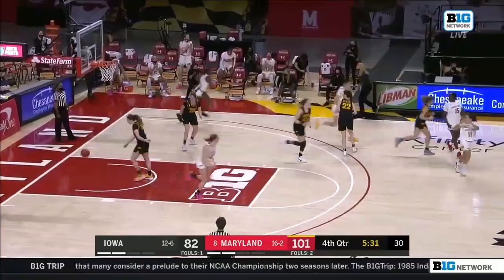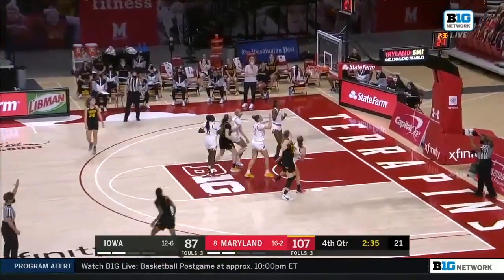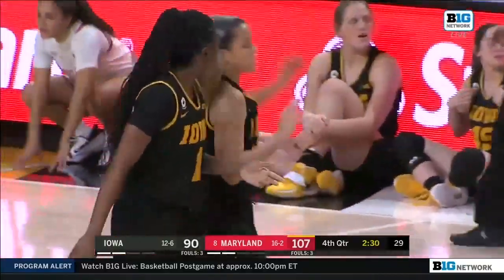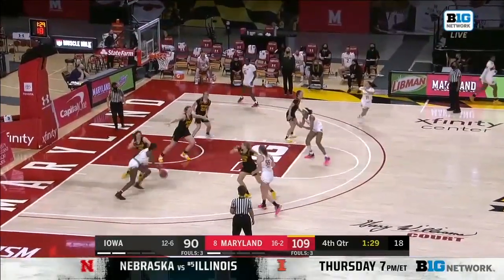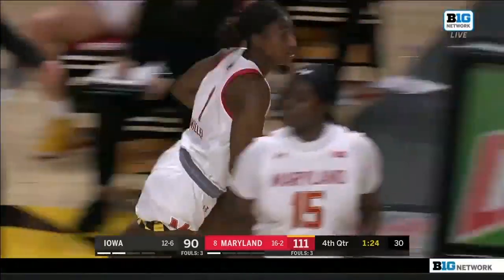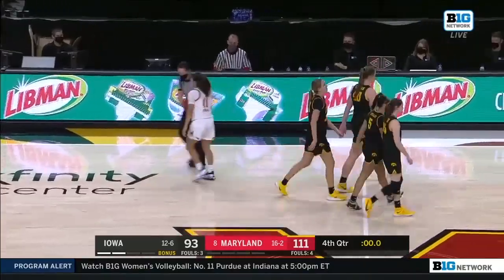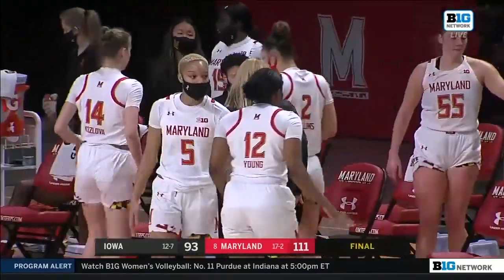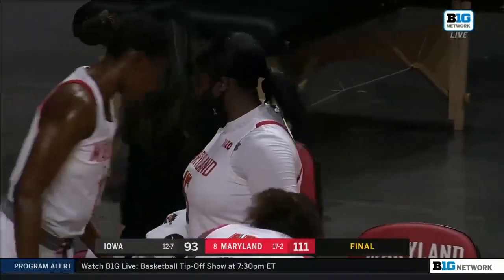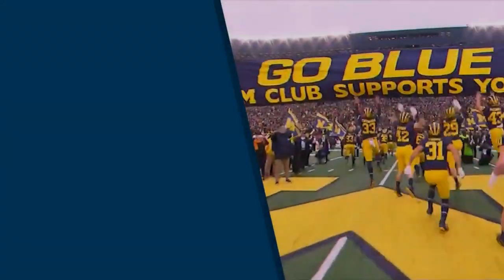Miller high off the glass. With great pocket passes, right on time and on target for strong finishes in the paint. Oh boy, Taiwo now 3 for 3. Diamond showing off the ball handling moves and the finger roll finish. It has been a phenomenal game by both teams. Maryland out of the gates with those 41 points in that first quarter set the tone for this home victory. 111 points put up.